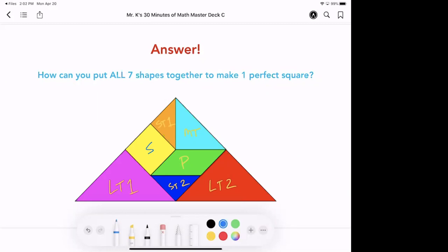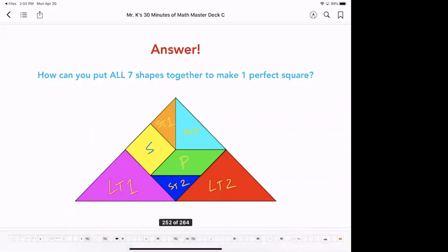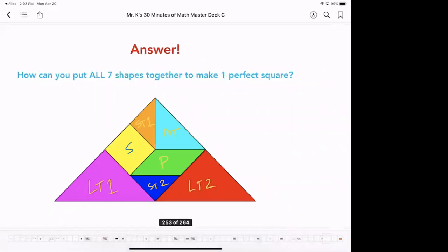There are hundreds of different designs you can make with these shapes. So if you haven't had a chance to print them out and cut them out and use them, I would encourage you to do so. You can look up all kinds of different puzzles online. All right, let's move on to our math for the day.